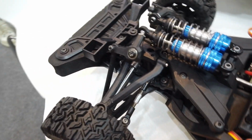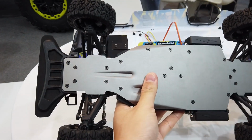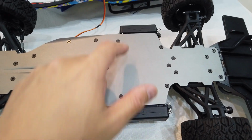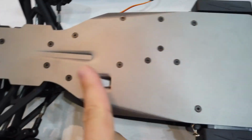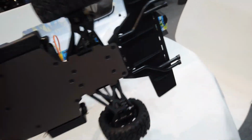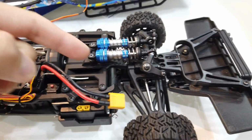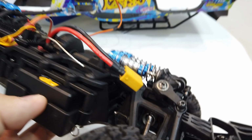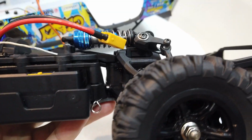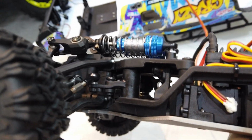Metal center shaft and also metal drive shaft, front and back, which is a good thing. Adjustable tie rod for the toe in and toe out. Metal chassis. This is a cool looking feature, looks like a fuel tank. Allen key screws, you love this, right? There's exhaust detail at the diffuser. So the center shaft is rather unique. This one goes horizontally straight and then at an angle goes down with a dog bone over there. So the input gear is actually at an angle. Same thing for the front as well.